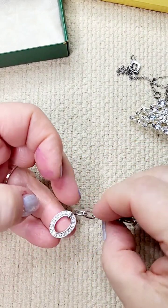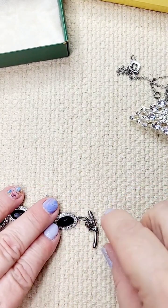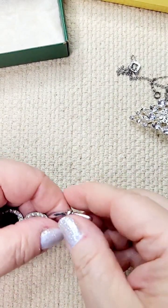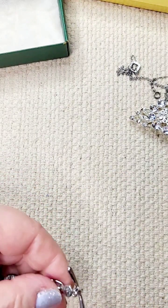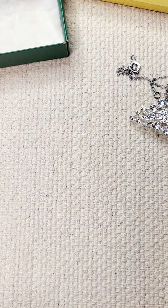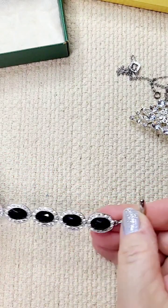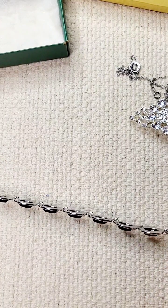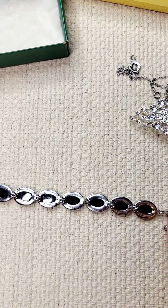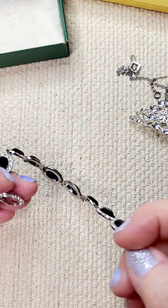Beautiful clasp. Really pretty. And let me see if there's a name. I think this is a Monet. I'm just going to bring it up to my eye. There's definitely a brand name on that. And yes, that is a Monet bracelet. Really beautiful. Let me show you the underside, with the toggle closure.